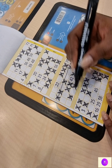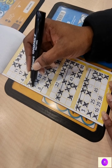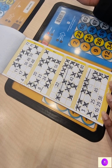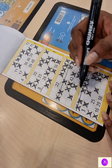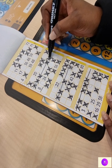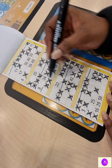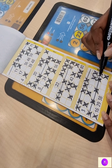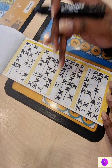7 and 3, 73. 7 and 8, 78. 7 and 1, 71. 3 and 4, 34. 7, 0, 70. On its own, number 7. 4 and 5, 45. 2 and 3, 23. 7 and 2, 72. 2 and 5, 25. 4 and 2, 42. Oh, she didn't get it, and I wanted two numbers.